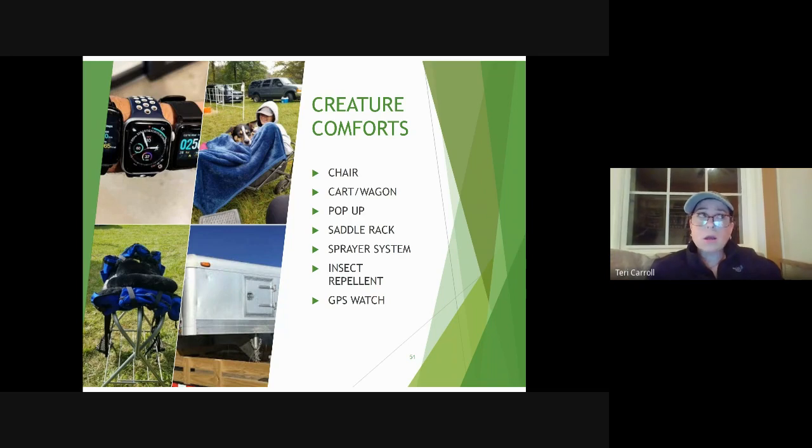But especially if you have to park a ways away and you have to drag things into the vet check, that cart comes in very handy. It also comes in handy when you have kids and dogs with you. As you can see, they're snuggling in the cart rather than sitting on the ground. A pop-up to keep you dry, that's another one. And that's probably one of the first ones we added to our stash of things.